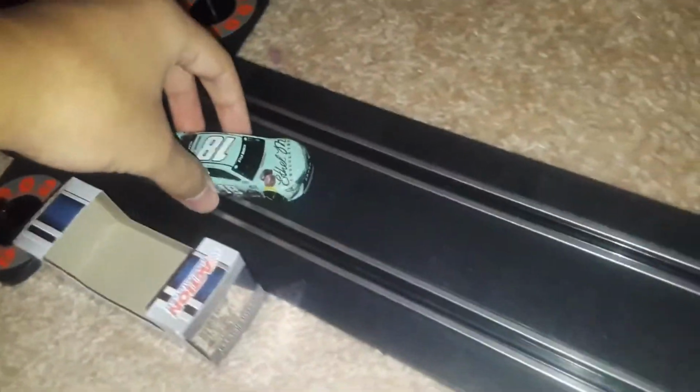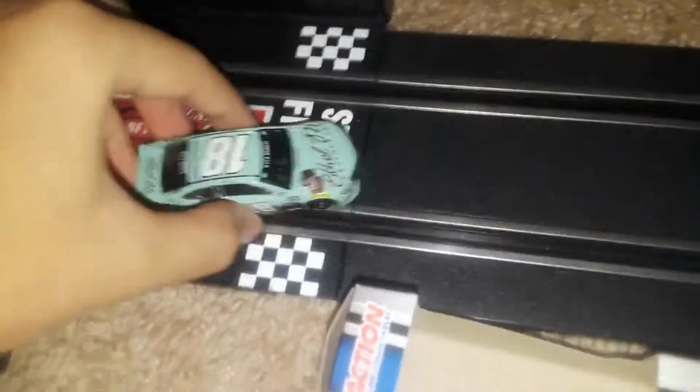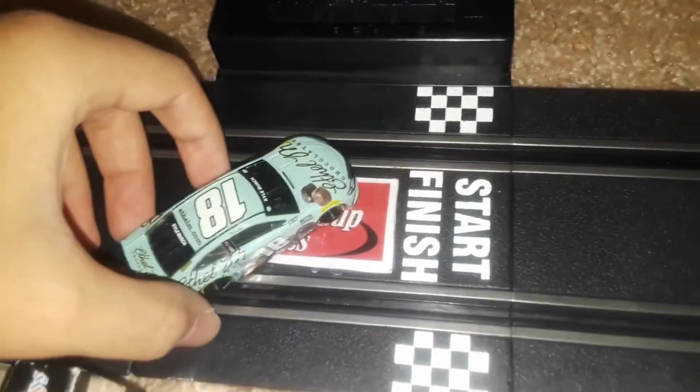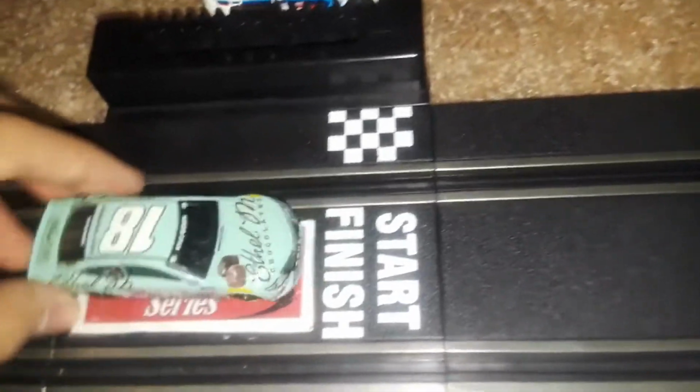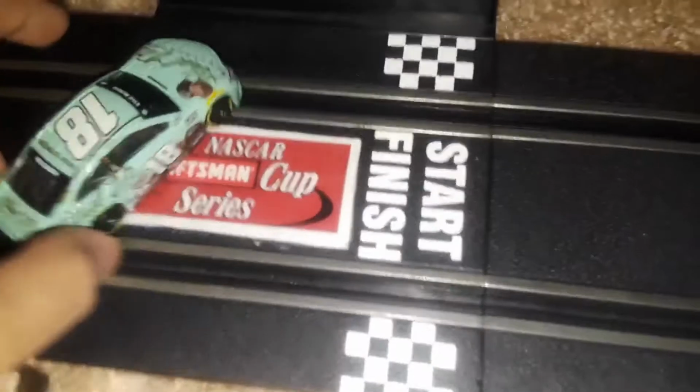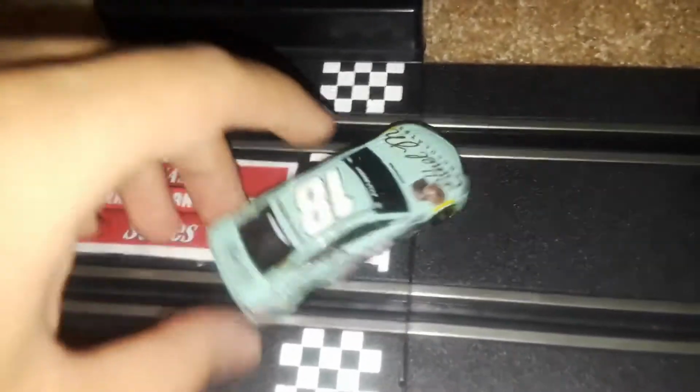Kyle Busch, NASCAR officials saw that in the video replay. There's going to be a whole bunch of photos of that online. Kyle Busch brings Ethel M their first ever victory and Toyota's first victory of the season. Doing burnouts on top of the bricks. Wow, look at that.